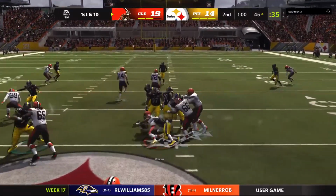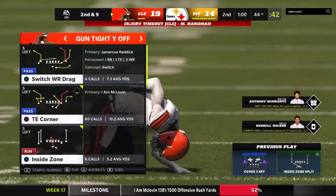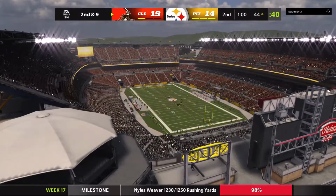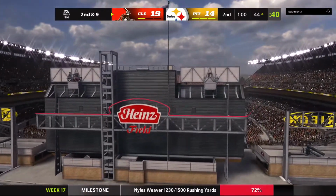Running game working, they'll stick with it on first down. Well, sometimes you just have to give credit to the defense. Great job there at the point of attack, holding up. They won their battles at the line of scrimmage, left him no space to try and run. A really nice job swarming to the ball carrier.